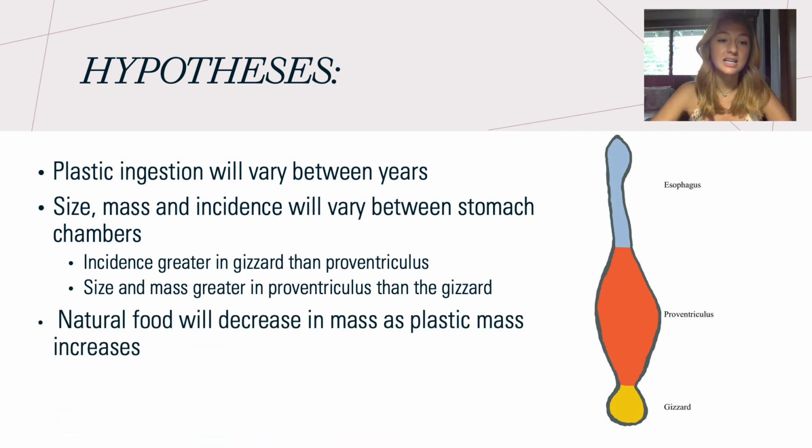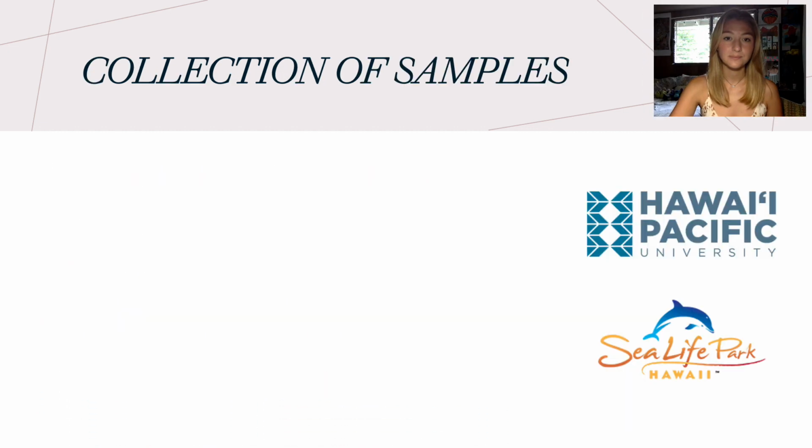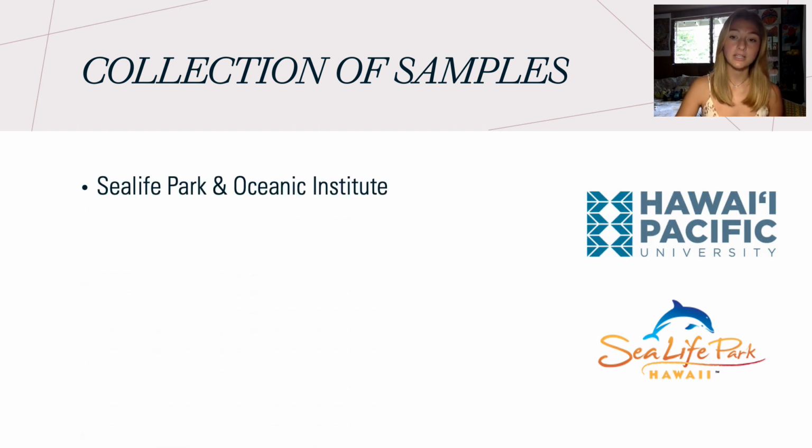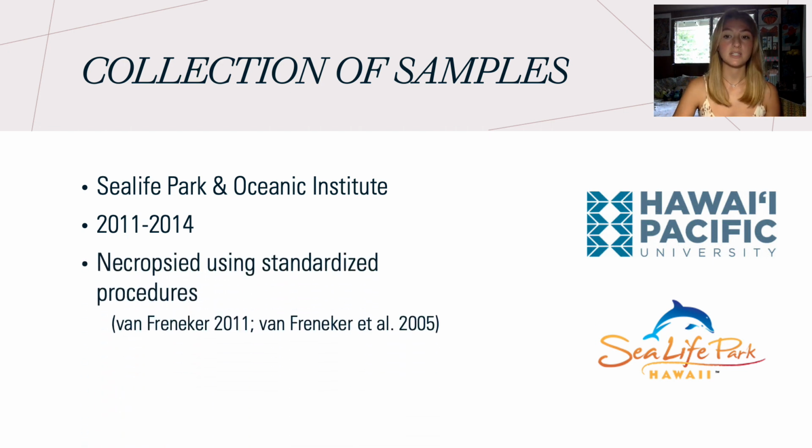And finally, I predicted that natural food would decrease as plastic mass increased, and that fragments would be our most abundant debris type. All of our samples were opportunistically collected by the Sea Life Park and the Oceanic Institute between 2011 and 2014. They were kept in a -9°F freezer until necropsy, where their stomach chambers were then separated and stored in a 30% ethanol solution.